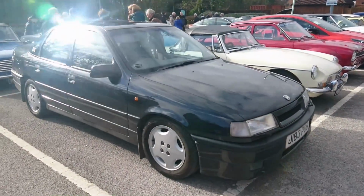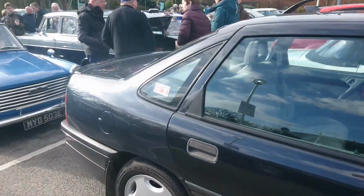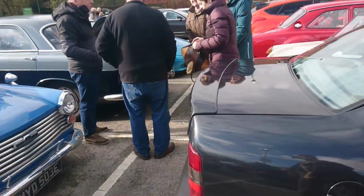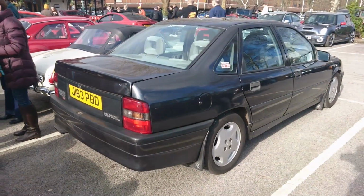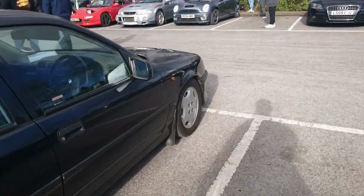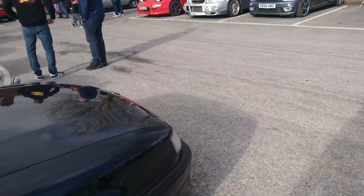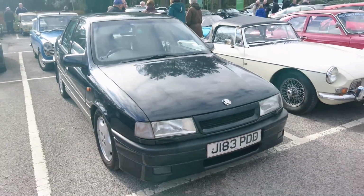1992 Vauxhall Cavalier Mark III GSI 2000. Yes, please. I remember speaking to the owner about this a few weeks ago, and that is rather nice. Again, one of the most desirable of the Mark III Cavaliers. Sort of thing that I think a lot of you would very much like to own, something like that. And headlamp wiper action too.